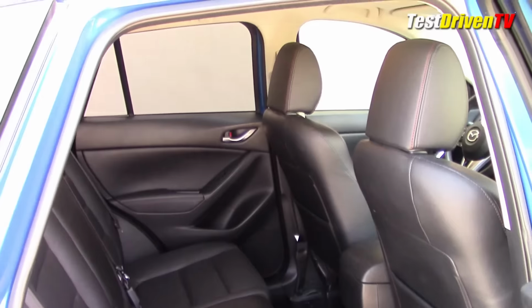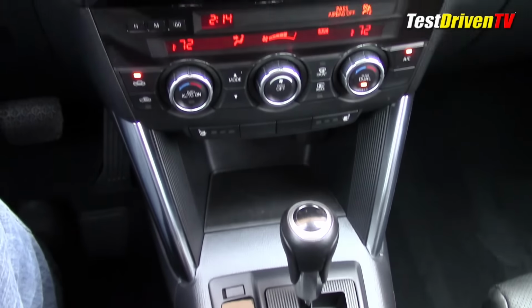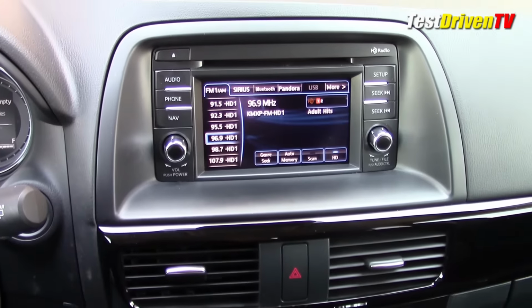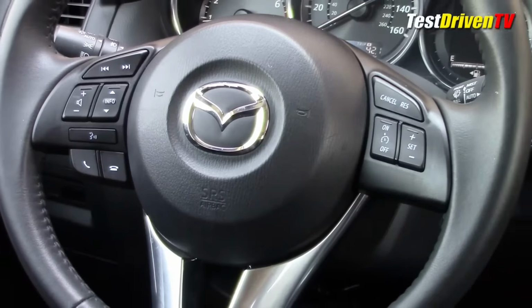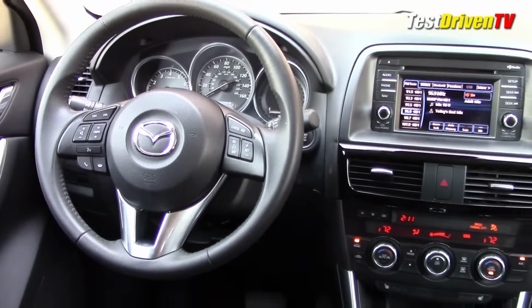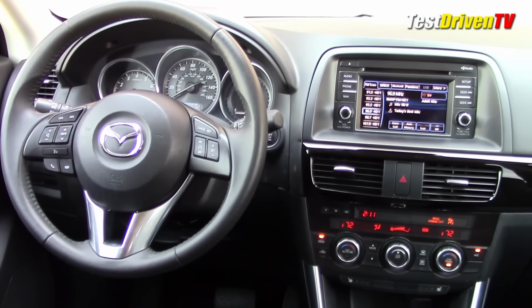The dash is well laid out and, most important, simple. It might seem old school to some, but I really love the less is more approach to design of controls, which ultimately makes it easier to live with. The climate control, for instance, still has 3 simple knobs to command it with.